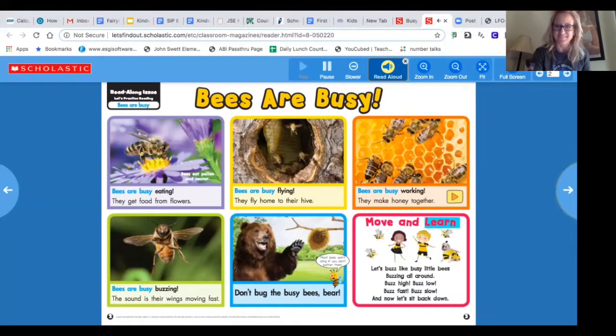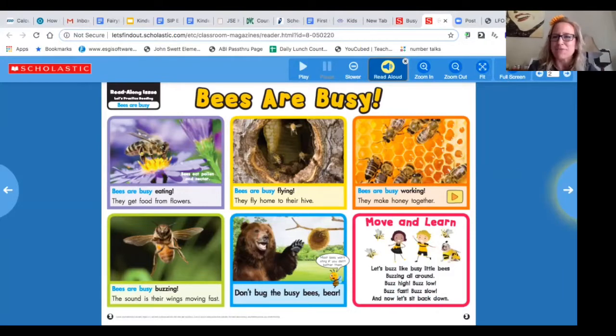Move and learn. Let's buzz like busy little bees buzzing all around. Buzz high, buzz low. Buzz fast, buzz slow. And now let's sit back down. Good job. Awesome. And you can play that over and over too. You could have your brother and sister do it with you, mom and dad do it with you. You can just have fun with it.